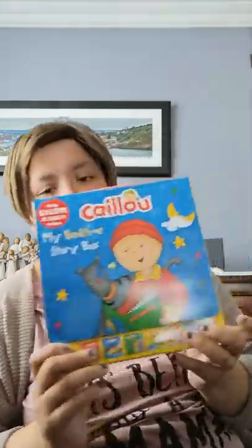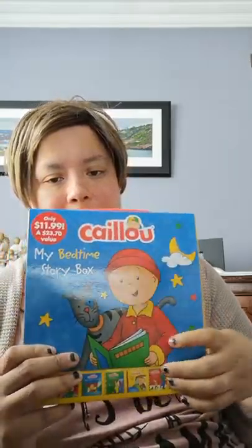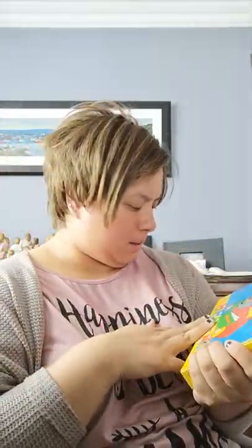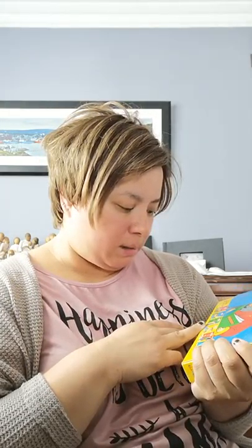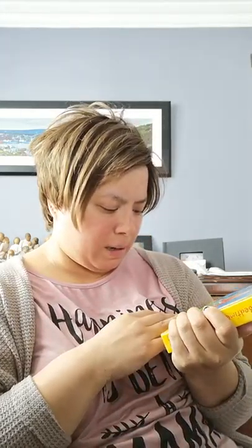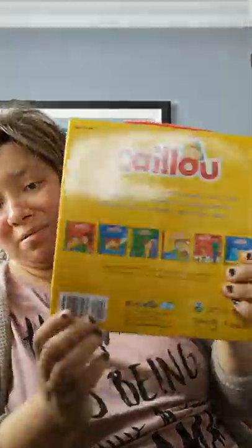I got her some books to read to her, the Caillou book set. It has Dress Up with Daddy, What's That Funny Noise?, Caillou and Gilbert, Sleeps Over, Circus Parade, and Goes to Work. They're very cute books. I'm running out of room.